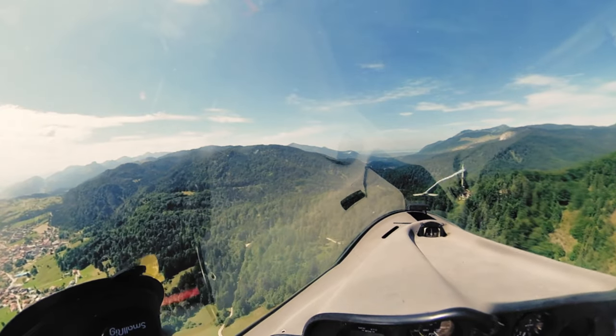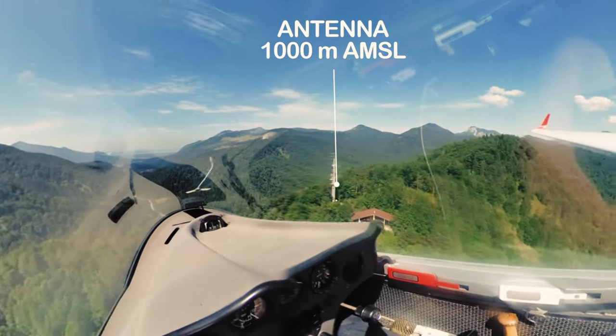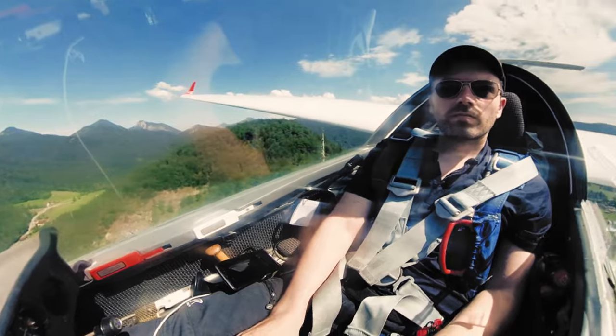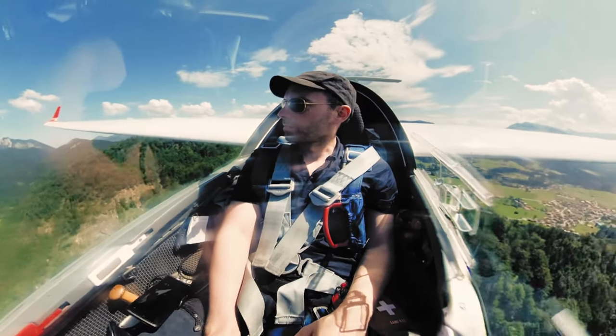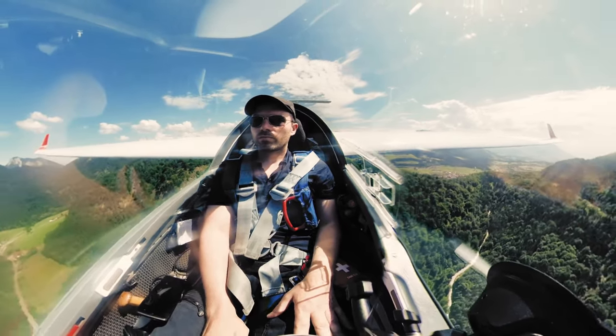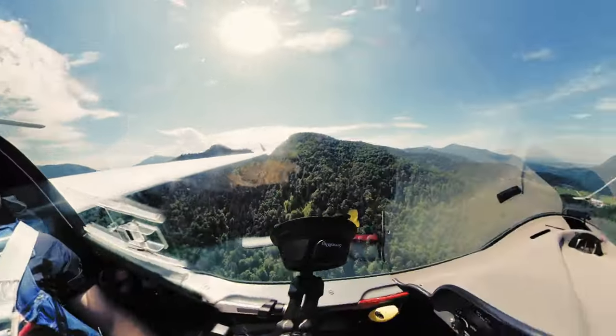Fourth checkpoint, the antenna at 1000 meters. As long as the glider is on the same level or higher, reaching the airfield at Unterwössen shouldn't be a concern, even though the perspective might seem still scary from this point. If you're clearly below, just turn around and use the outlanding option mentioned before.